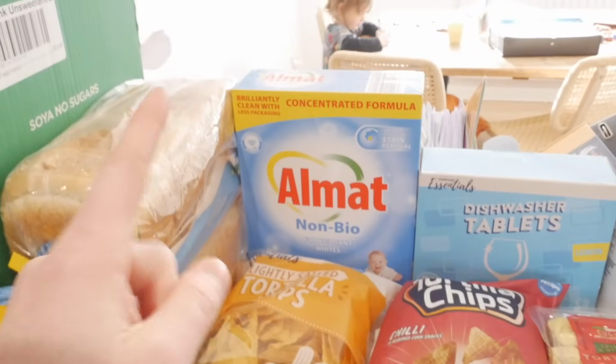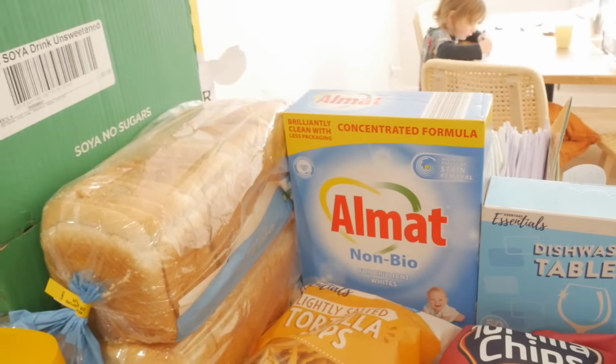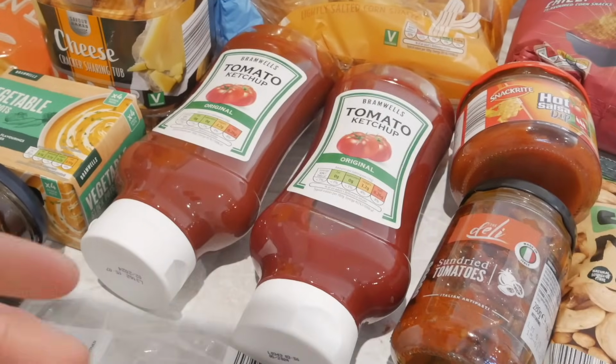Nachos for dinner tonight. I stocked up. I didn't need these, but I thought I'd grab them while I can. I got some more washing detergent and more dishwasher tablets. 2 bottles of ketchup. We only needed the one, but both the boys wanted one each, and we do go through it pretty quickly. Some basil. We're going to make pesto, as well as sun-dried tomatoes for pesto.